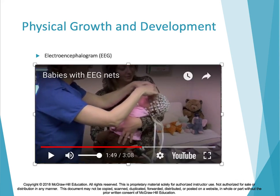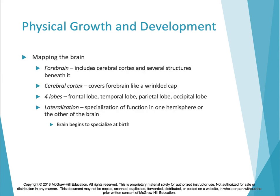Okay, moving on, you can watch the rest of that on your own. So thinking of mapping the brain, there's the forebrain, which includes the cerebral cortex and several layers beneath it. The cerebral cortex covers the brain like a wrinkled cap. If you've seen images of the brain, you can see the wrinkly part of the brain on the outside, and that's the cerebral cortex. There are 4 lobes: frontal, temporal, parietal, and occipital.